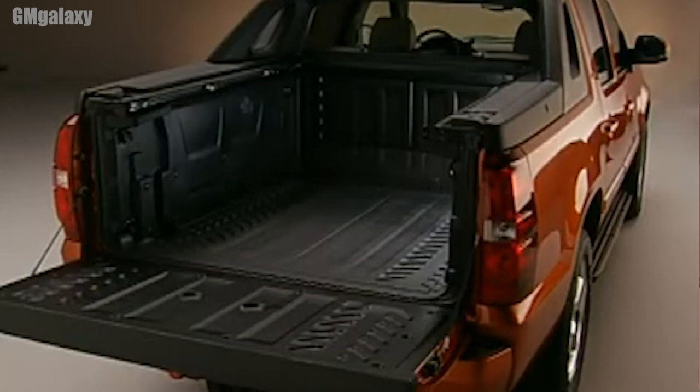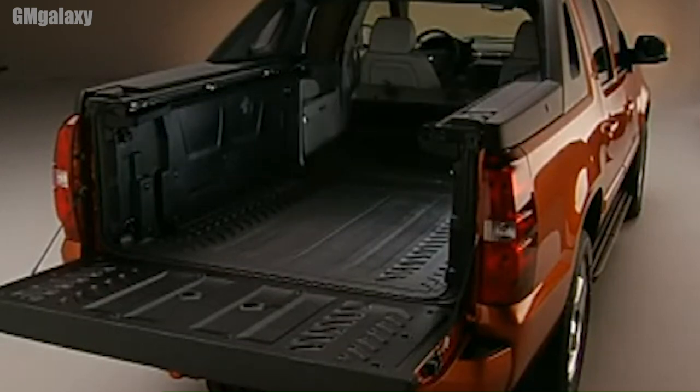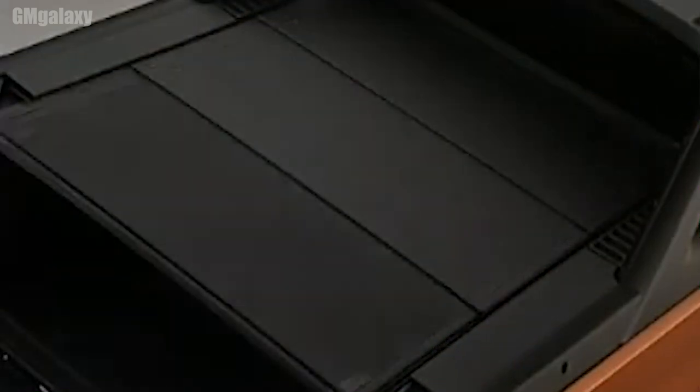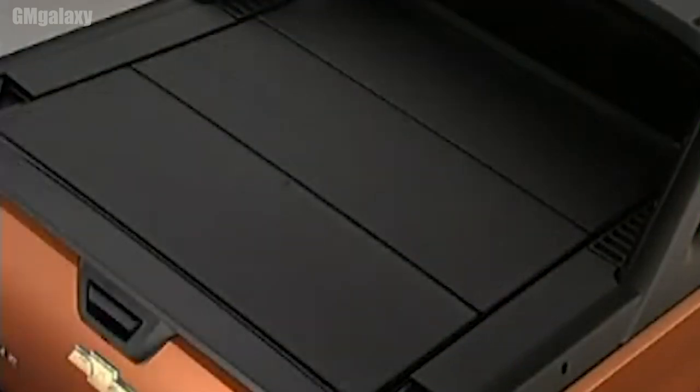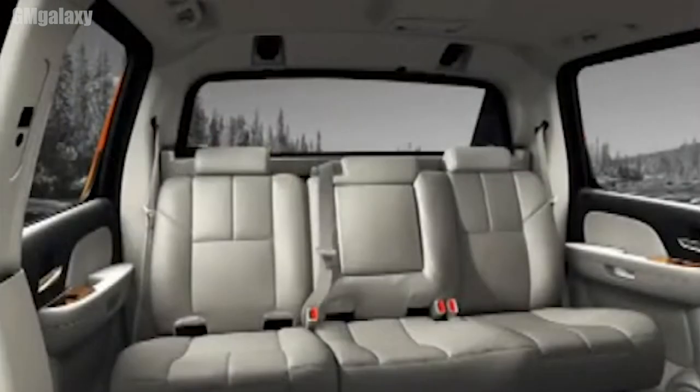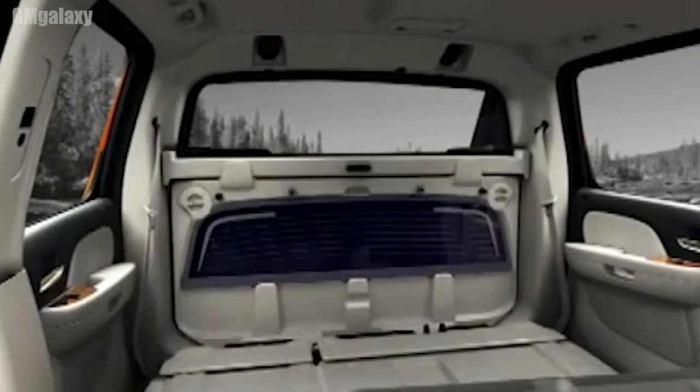It was based on the same GMT 800 platform that underpinned the Silverado, the Tahoe, and the Suburban SUVs. On the outside, it basically looked like a hybrid between a Silverado and a Tahoe, having that pickup truck bed but with more of the design language of the Suburban and the Tahoe, with 4 full-size doors, a shorter pickup bed with angular supports connecting the bed to the cab, which in my opinion is one of the things that lasts to this day.